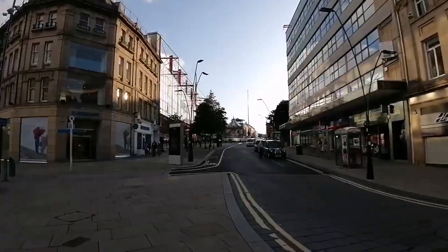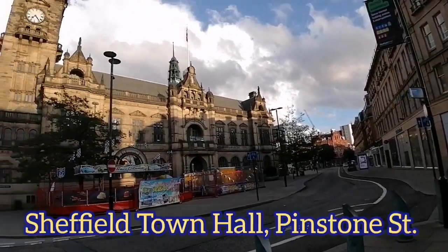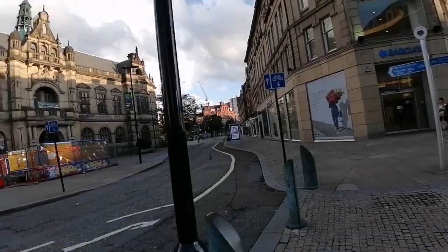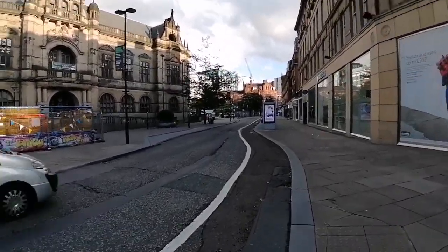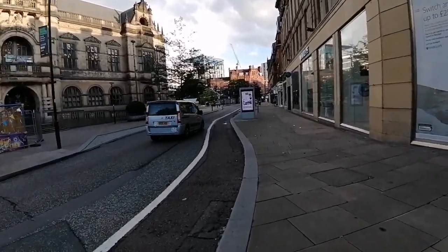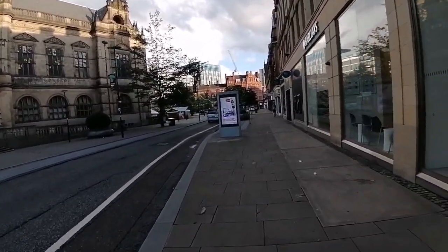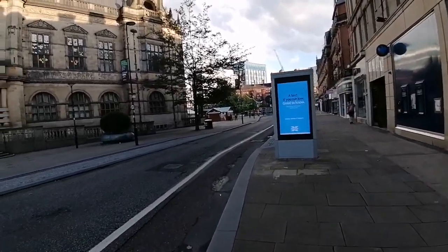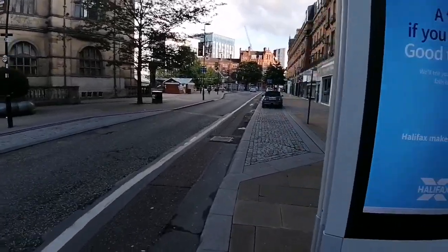The War Memorial up there, and John Lewis, which is actually relocating down to the Moor. There's a lovely old building here. I'm working on this part of the city along to the Peace Gardens, here in the centre of Sheffield in South Yorkshire. Well, anyway, some parts here probably won't have a lot going on. So, see all the fairs here and everything else.